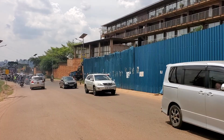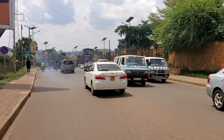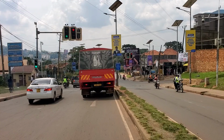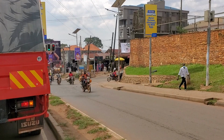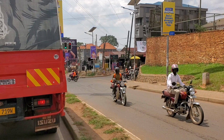As you proceed to Kira Road Police, on the left is Naguru, where the rich hide. On the right, the rich want cheaper accommodation, cheaper plots. This is where they look for properties. At the same time, Naguru is leasehold, but on the opposite side, which is Bukoto, that is Mailo. So some people prefer to buy Mailo properties as opposed to leasehold.